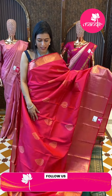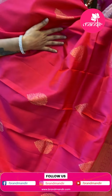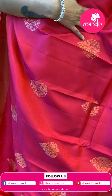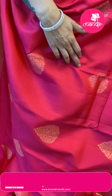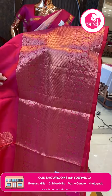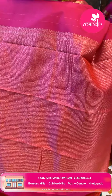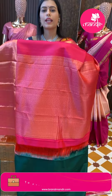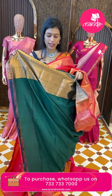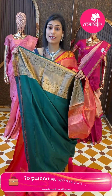Okay, so here comes the bright, beautiful pink. Yes, this is a lovely bright pink that we can see right now. And all over the body, you can see the lovely gold zari booties. And that's a heavy border that we've got. This is the pallu. Let me tell you, you're gonna fall for this blouse. I mean, look at this lovely contrast blouse that we've got with this saree. This is amazing, isn't it?